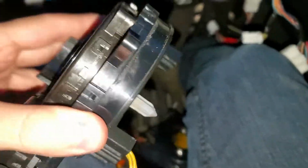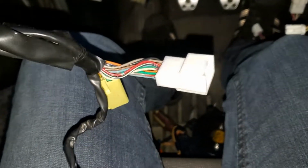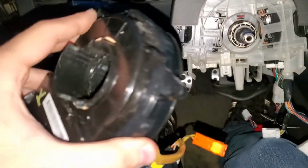I don't think that the clock spring is damaged. I think we're having just an issue with the wiring. It might be a little bit different. I'm still trying to figure it out, but I'll come back when I've got some good news.